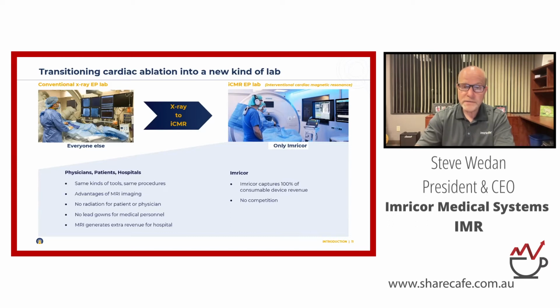There's no lead gowns that need to be worn by any of the medical personnel, which create orthopedic problems for people who work in those environments day in, day out. And for the hospital, because this ICMR EP lab houses a normal diagnostic MRI machine, when procedures are not being performed, you can do standard diagnostic imaging of patients and generate additional revenue in that footprint in the hospital in a way that's impossible with a normal cardiac X-ray EP lab.